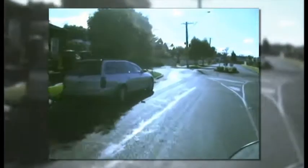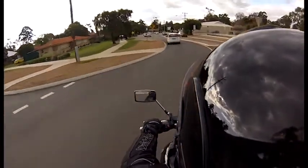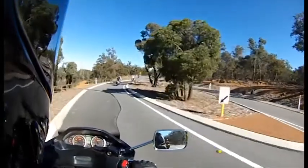This power pole is positioned right on the edge of this roundabout. It's a real hazard if a rider loses control while cornering. Power poles should always be sited as far from the curb as possible, especially on the outside of bends.